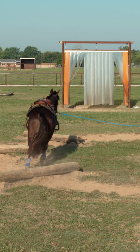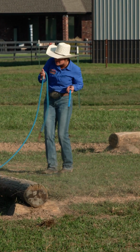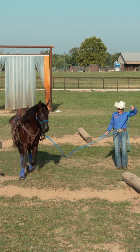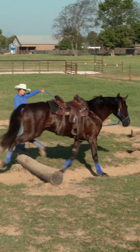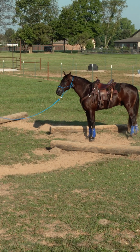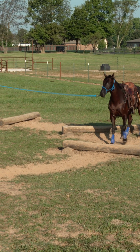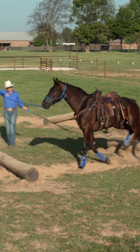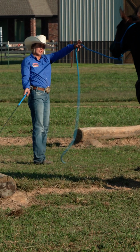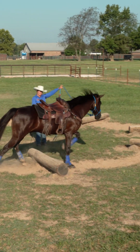Now yield. Send him the other way. Yep. Yield. Yes, there we go. Better. Little resistance right there. You can tell he kind of picked his head up, but he didn't move his feet backwards. Yes, sir. There we go.